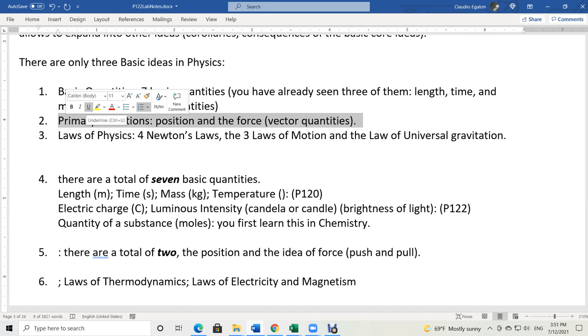Four laws of Newton. Four laws of thermodynamics. We have also four laws of electricity and magnetism. 12 total. But then we have the laws also of modern physics, which should be around two, three, or four. I do not know if I'm going to have time to cover them.